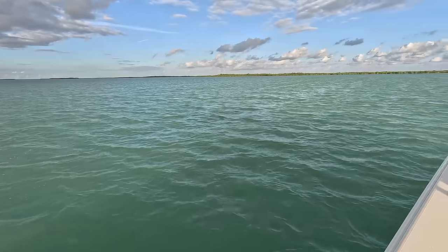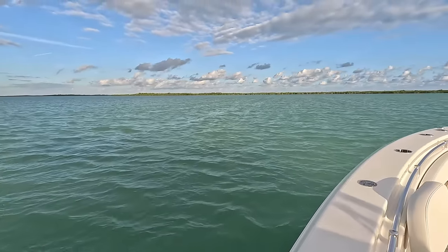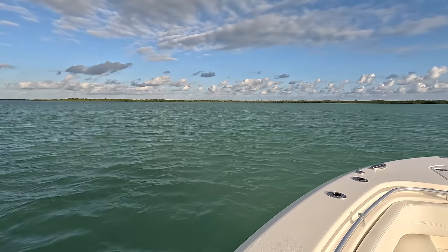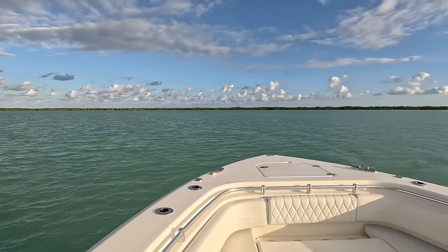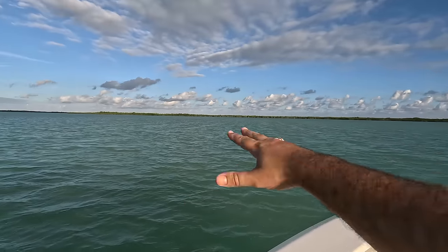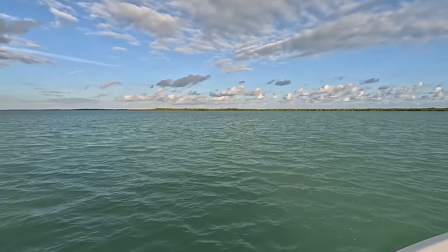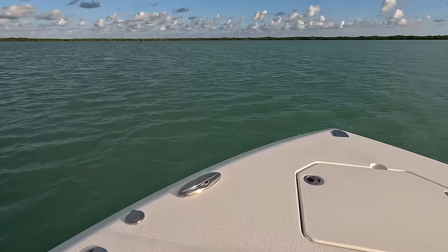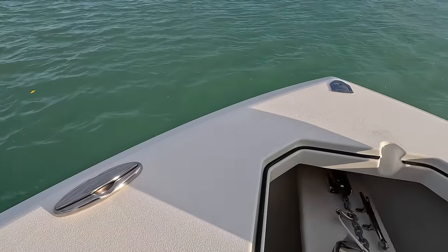Guys, I think this is gonna be the spot for tonight. The wind is gonna be coming offshore. I'm on the Gulf side, but I should be protected right here by these mangroves for the wind, so I can sleep nice and comfortable. Let's drop the anchor and let's set up everything for tonight.